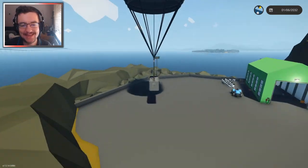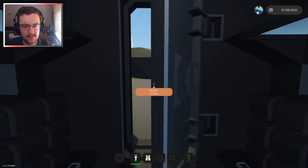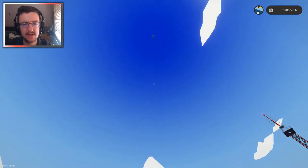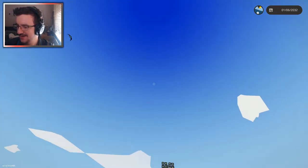Whee! Landed. Now we just get out. There we go. Yeah, okay, I guess that works. That's how high we dropped from. That's actually really high. Nice, we did it.